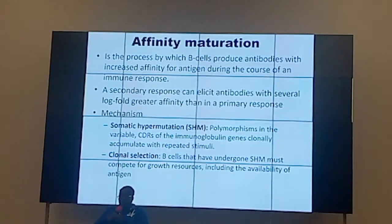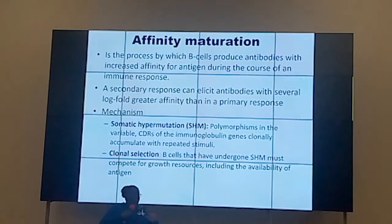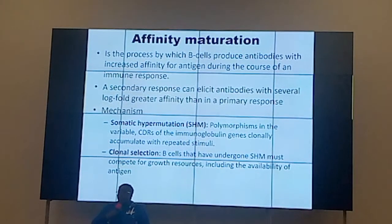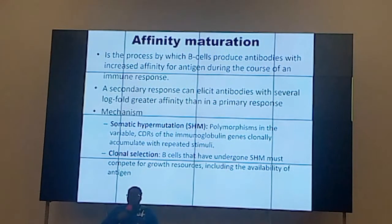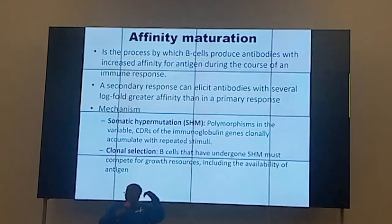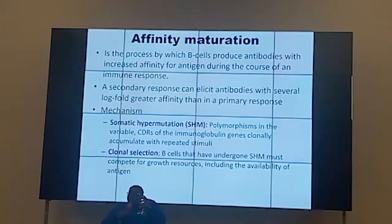So some genes can be different in the environment. Those are what are known as polymorphisms, where a gene has different representations in the environment. So this somatic hypermutation, remember the somatic, meaning that it's happening to me. It's not based on what my parents had. This can determine how my immune system is going to be.